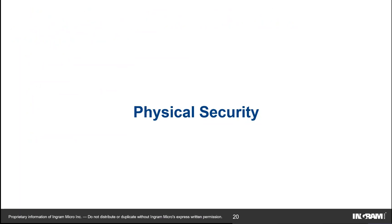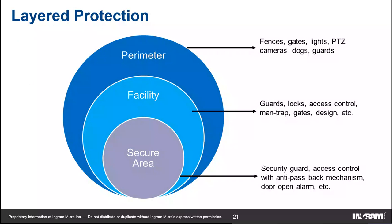The next topic of discussion is going to be physical security. So what is physical security? We have all the information technology controls, but if somebody enters a data center and burns the data center, everything is gone. So that is what physical security is going to help us with.